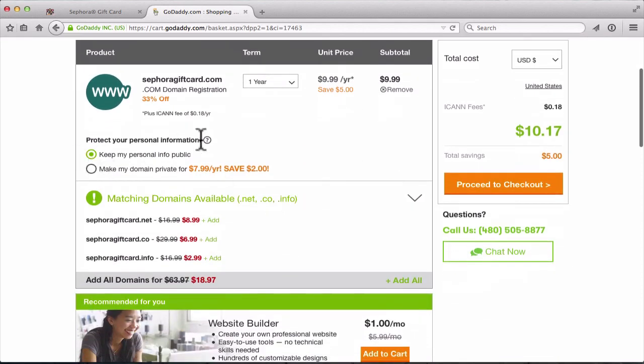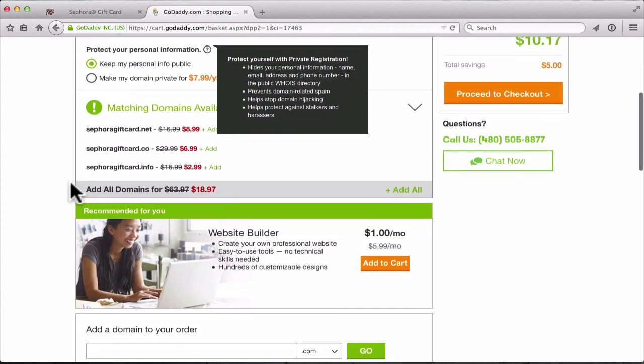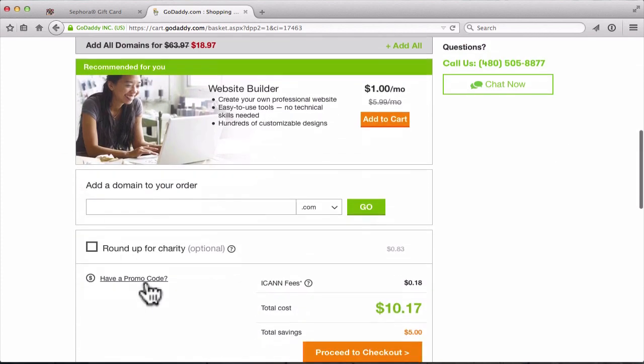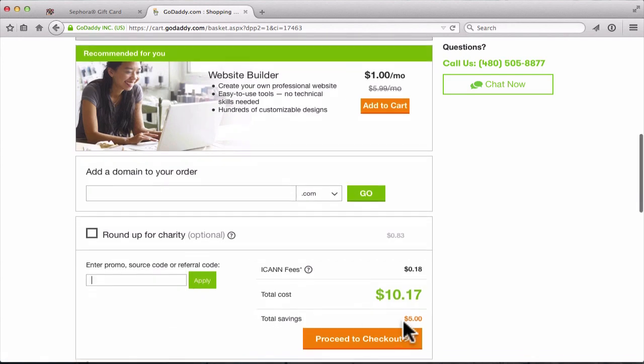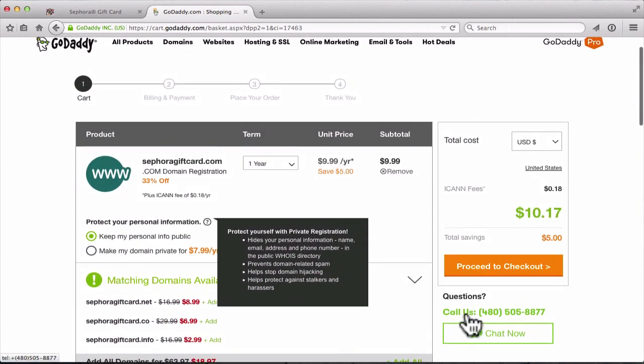And you can keep this public. That'll keep it cheaper. You don't need to sign up for any of these extra domains. Don't even worry about it. You can also check for those coupons again. You can try using that same coupon before, see if you'll get the same discount. Or try any other coupons from Fat Wallet or any of the other websites that there are, and just put a coupon in, right? Click on have a promo code, put in that coupon code, proceed to checkout. And you should be able to get the domain for a lot cheaper.